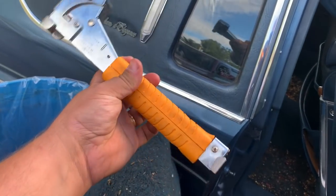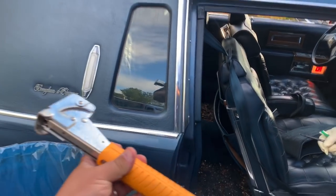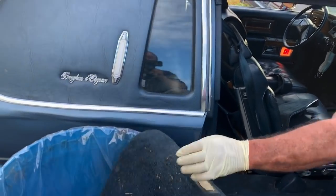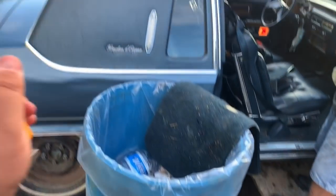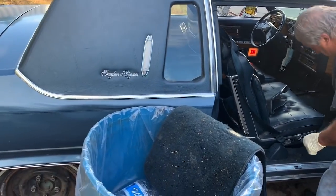Huh? I thought this was a crazy sex toy. Yeah. That's probably a good staple. Whoop-boom! Whoop-boom! Whoop-boom!